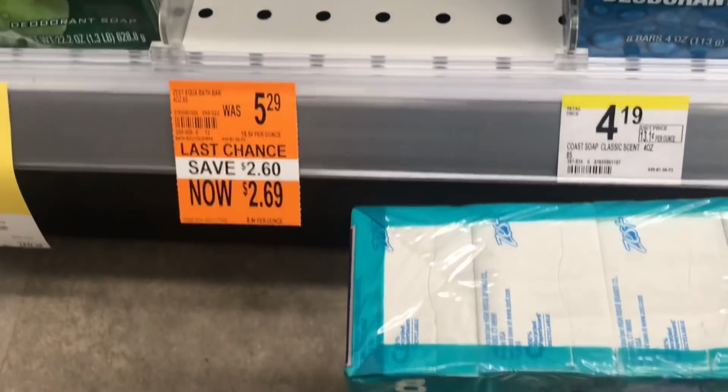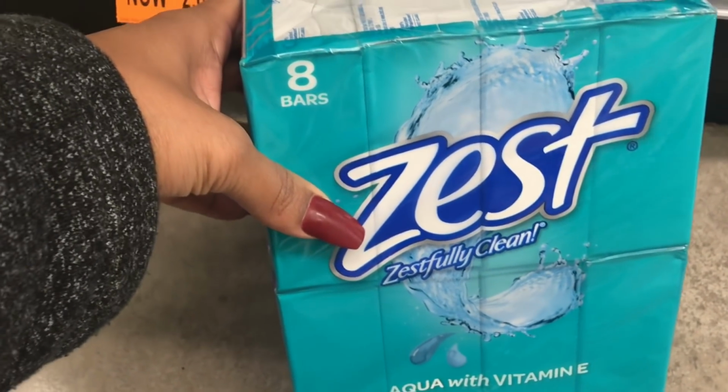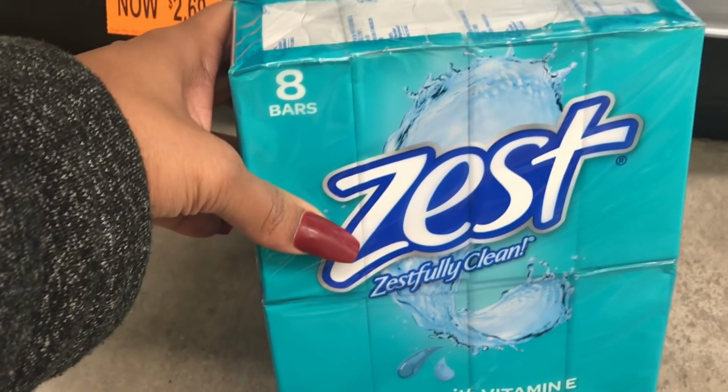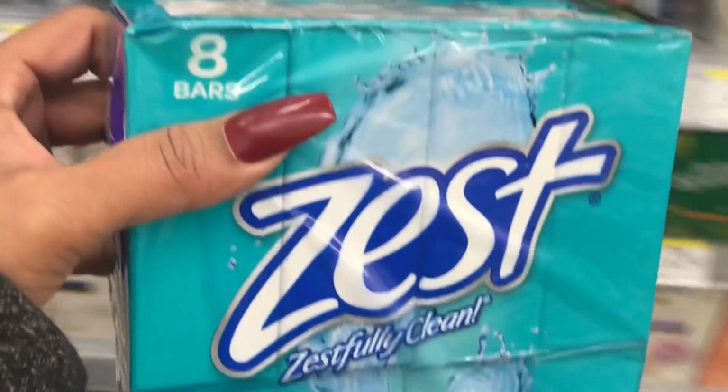Zest is still on clearance for $2.69. They have some more back there. Grab another one of these 8 packs. Can't beat that, $2.69 for 8 of them. So I'm going to go ahead and grab another one of these, because we still use bar soap at home.